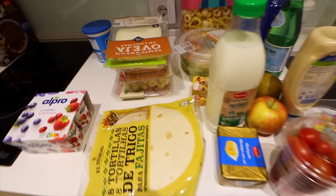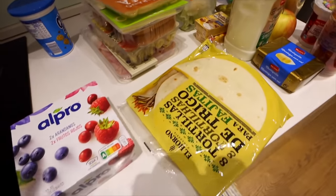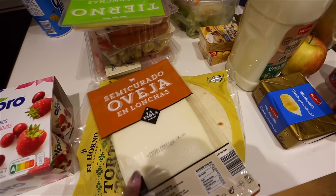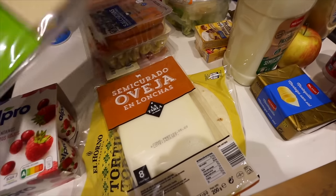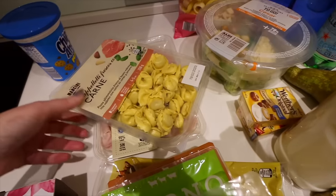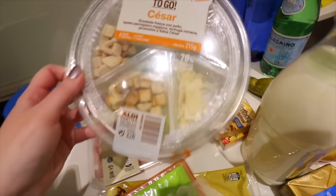Let's do a little food haul of what we've just picked up in Aldi. So I got some Alpro yogurts, some tortillas. We got some different kinds of cheese. I got two different types, so I don't know what they are. Then I got some hot dogs. I've been really craving hot dogs. I've got some pasta and I got a salad as well.